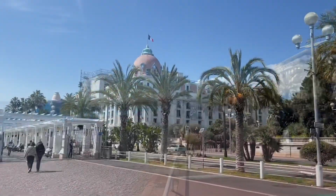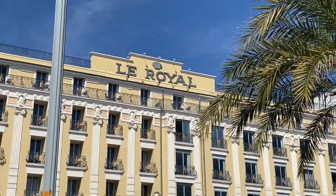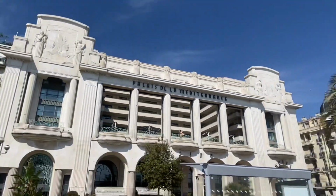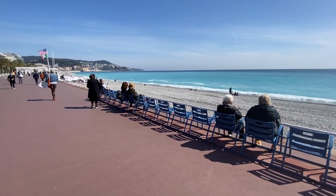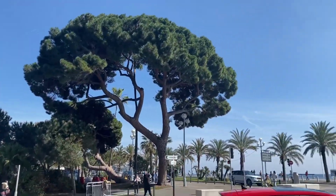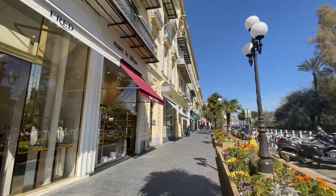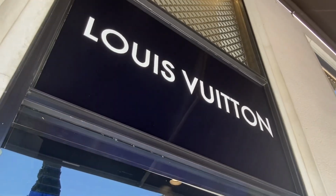The grande dame of hotels on the Promenade des Anglais is the Negresco with its well-known pink dome. There are other impressive hotels on the promenade if you want to enjoy a sea view. Nice is extremely popular, and throughout the day there are regular flights bringing visitors to the region. The blue chairs are another well-known feature of the promenade where you can sit and look out to sea. Just off the promenade, you will find the Avenue de Verdun, where you will find all the high-end designer boutiques.